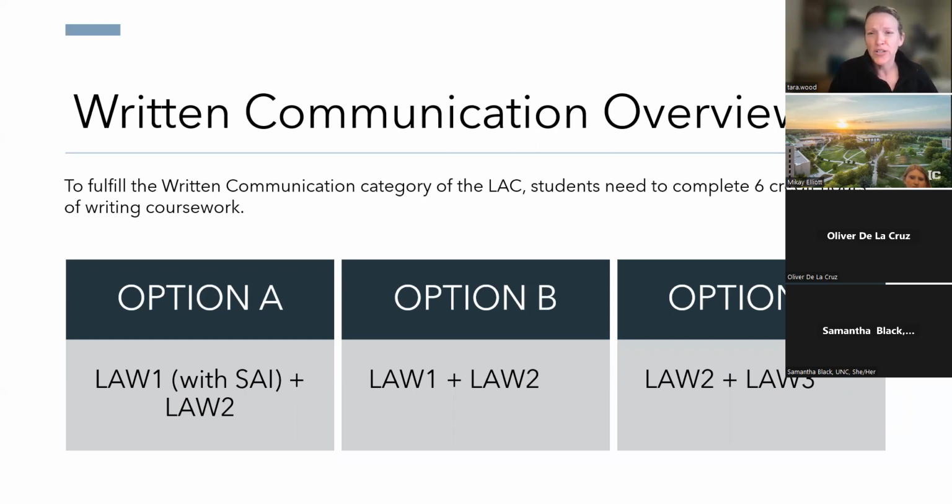I'm just using the course attributes here, but you might also see this referred to by the state language of CO1, CO2, CO3, but I'm just using our UNC attributes here. So Option A is sort of the lower pathway with support, Option B is the most common, and Option C is the upper pathway.